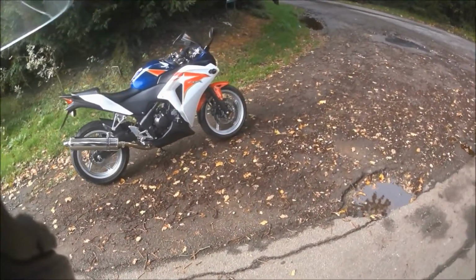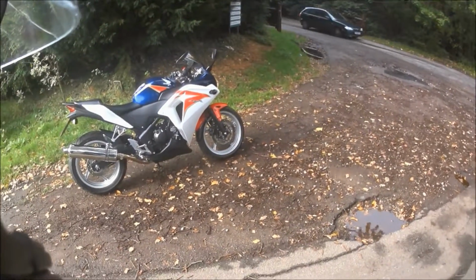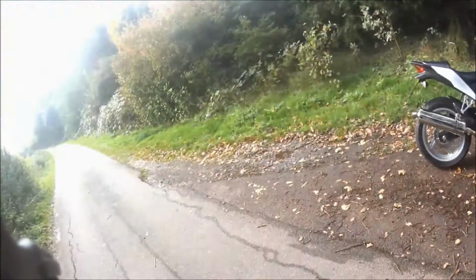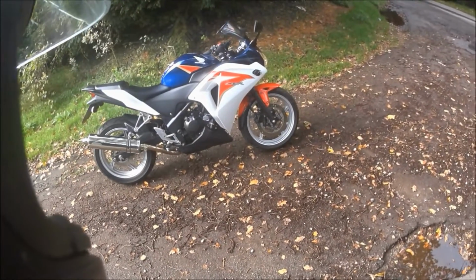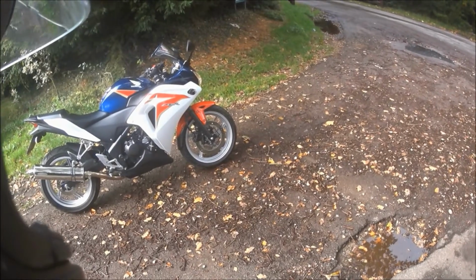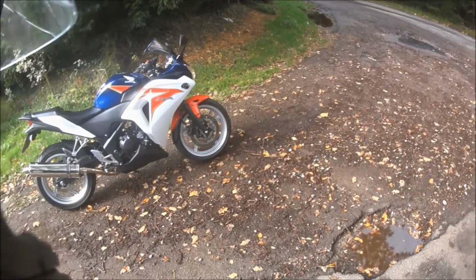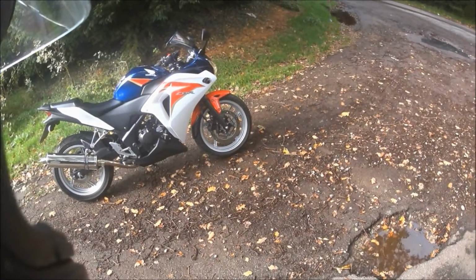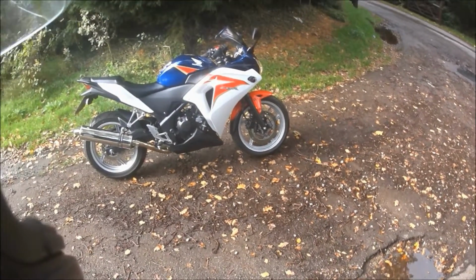Right, there it is, the CBR250R with its nice little Delcovic fitted. But yeah, so this is now an update after 3 months of ownership. I've owned it now for 3 months, and thought I'd give you an update. Now we've got the Delcovic fitted. I haven't done any other mods to it. Pretty sure I haven't. No, that's all I've done.